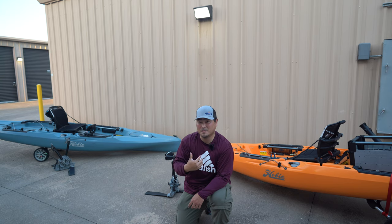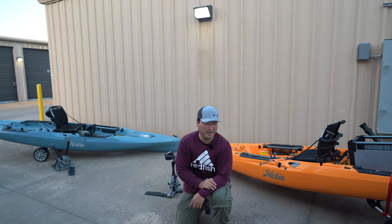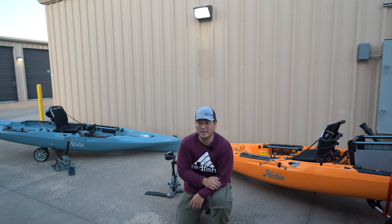Now, if you fish as much as me and you fish the marsh and you run into shallow waters all the time, I think the 2020 Hobie Mirage Outback is worth upgrading, in my opinion. So take that for what it's worth. This is my opinion through my experiences.